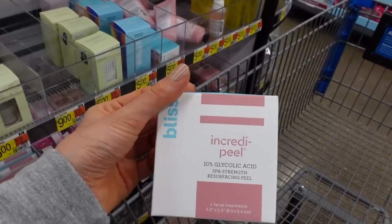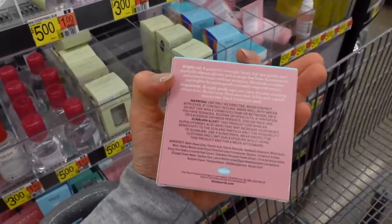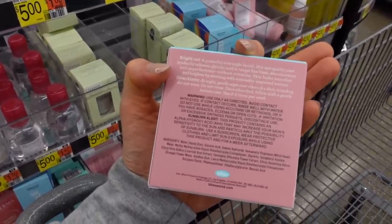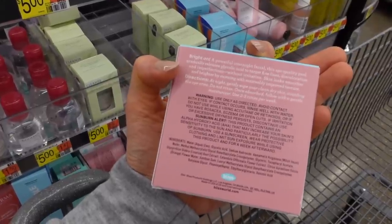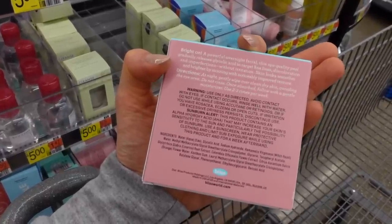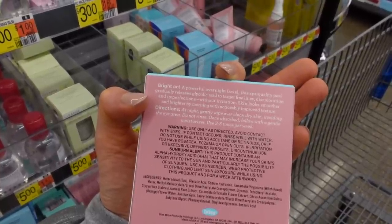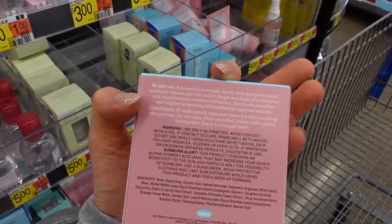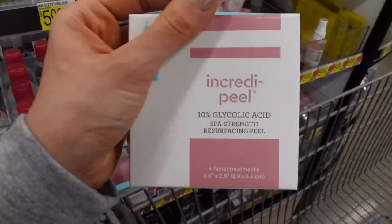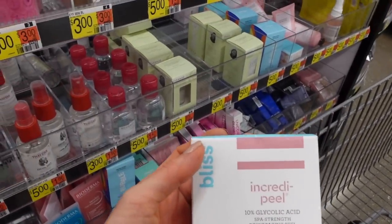Here's a 10% glycolic acid peel. This can be helpful for lightening sunspots, but what else does it have? The glycolic acid can help with that. It also has licorice root, which can help brighten up sunspots and hyperpigmentation, as well as fade redness. Orange flower water. At night, gently wipe over clean, dry skin, avoiding the eye area. Do not rinse. Once absorbed, follow with a gentle moisturizer. You get four pads in here, but I'm sure they have a larger size. This is just kind of a travel or sample size.